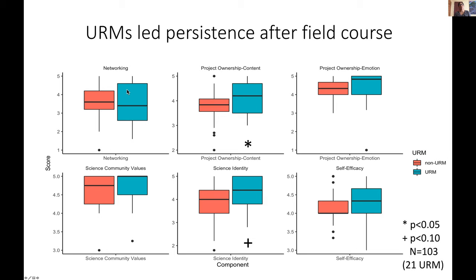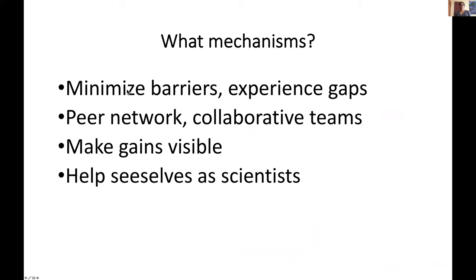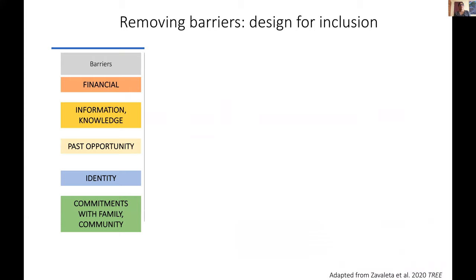We found four main themes to explain the why and how this field course improved STEM persistence. First, we heard a lot from our students about the value of minimizing barriers, and specifically about minimizing experience gaps among students in the class. There are all these barriers to taking field classes that we might not see if they don't apply to us, having to do with financial means, access to word of mouth and other information about opportunities, previous experience, science belonging, and constraints around commitments to family, community, and jobs.